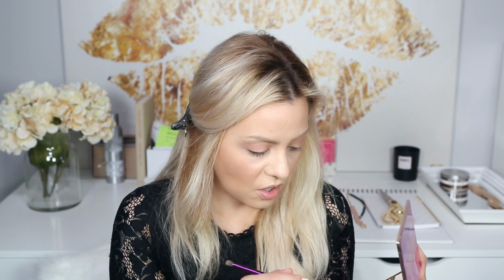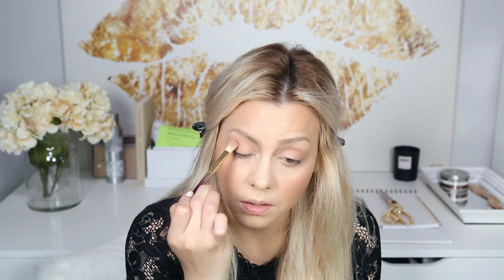Then I'm gonna go in with the slightly darker version of that and also apply that just to my outer kind of crease. So now I'm just going to curl my lashes and apply mascara. And then for eyeliner, I'm going to be using the Maybelline eyeliner gel. It's the only thing that I can work with to make a slight wing liner.